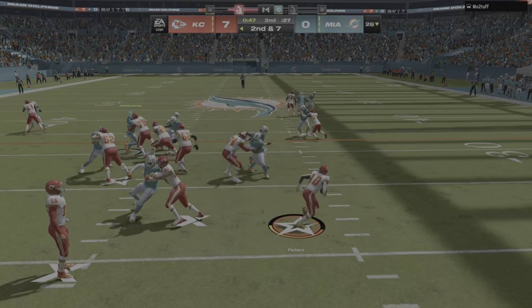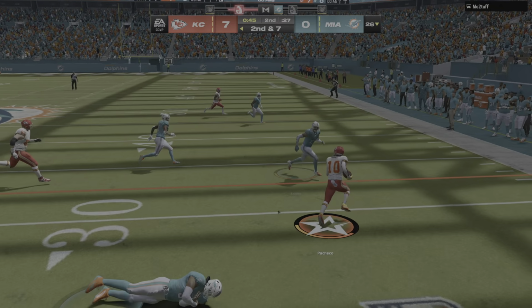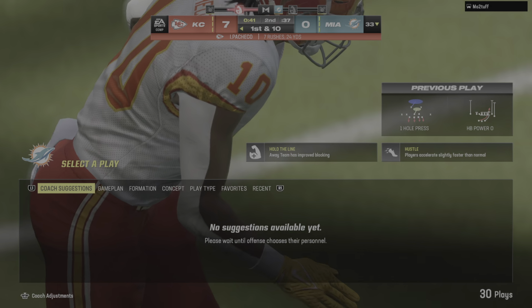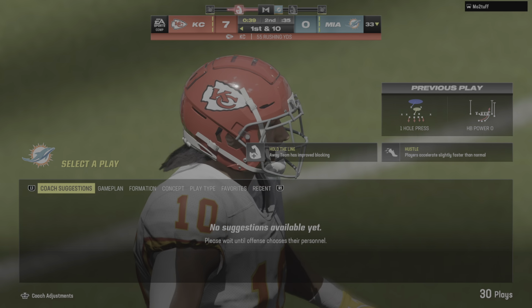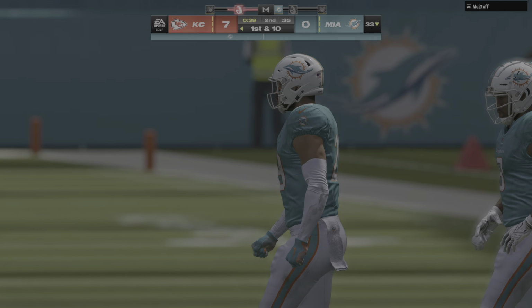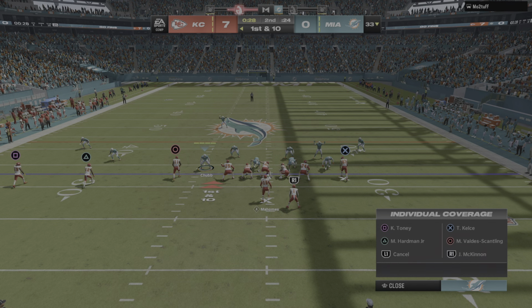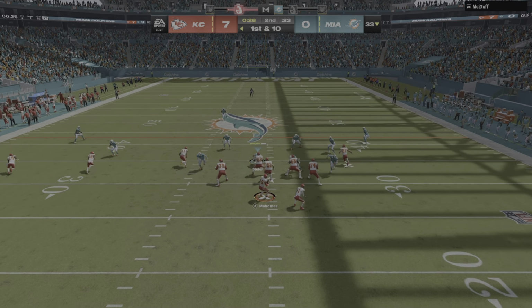A run by Pacheco on second down. And he'll get it up to the 33-yard line. 7 yards there and a first down. That's a good, nice, crisp run for a first down. I wonder if the defense might have been loosened up a little bit, maybe anticipating a pass instead of the run that they got.